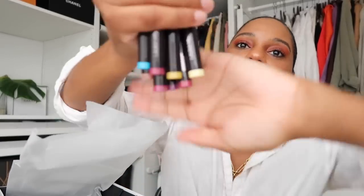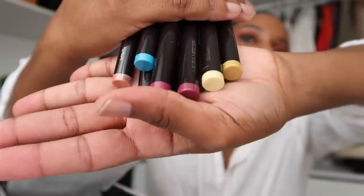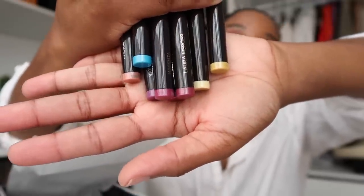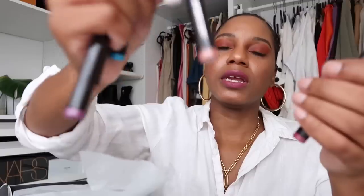In here, they literally sent me all of their caviar stick eye colors, and this is a bunch of them, but look how gorgeous these colors are. You can use them as eyeshadows, or as eyeliners, or to highlight the inner corners of your eye, which I love doing. All of these colors are super brilliant. I love this blue. I don't know why, I've been into blue lately. There's some more in here. Ooh, look at this one. Oh, so good. I love this white one too.